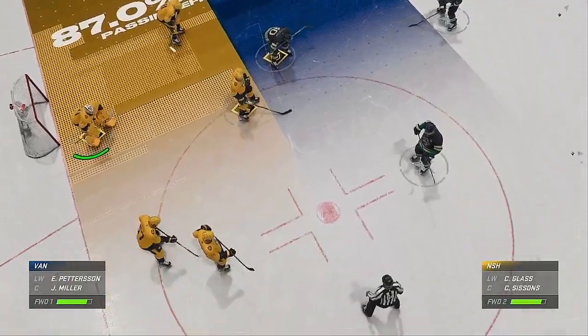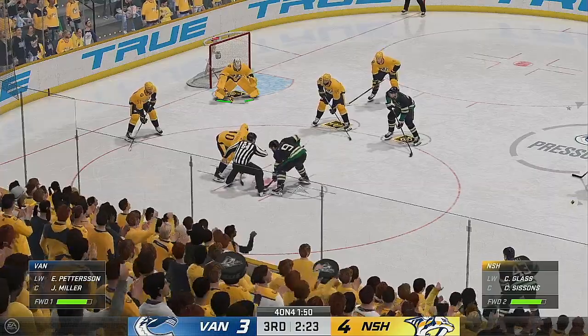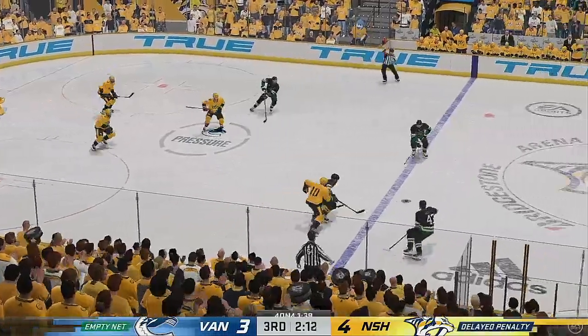Batten down the hatches. Things should open up here with a little 4-on-4 on the ice. On a 4-on-4, you can expect all players on the ice when you're possessing the puck to activate. Oh, well, there's going to be a call on that one, James.